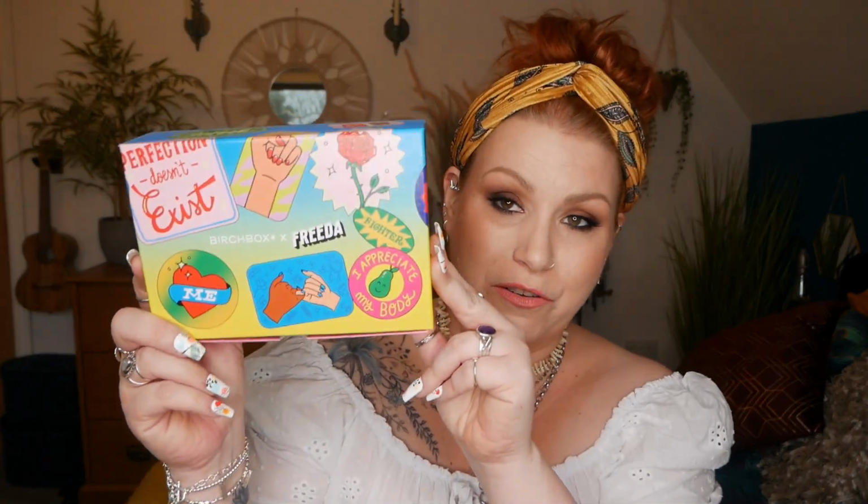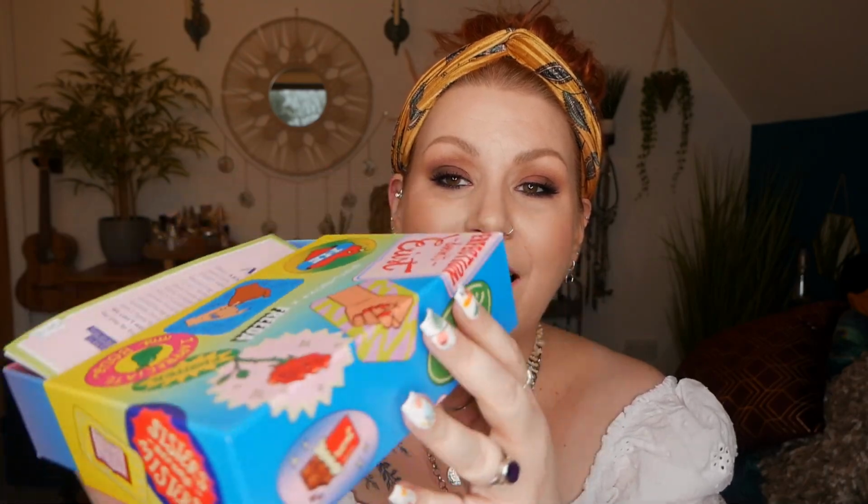I've got another unboxing to share with you, and this is Birchbox. This is the gorgeous March box. They've gone back to their tray design. It's really cool, isn't it?